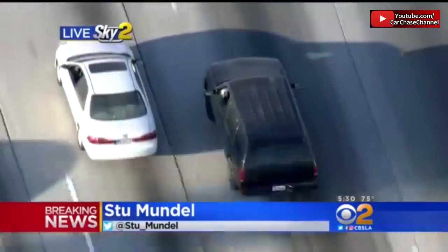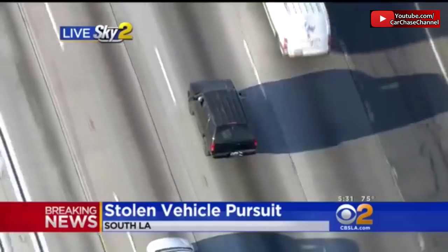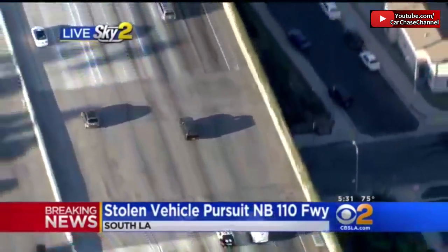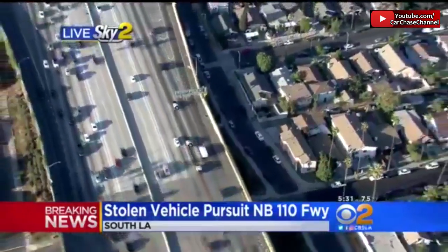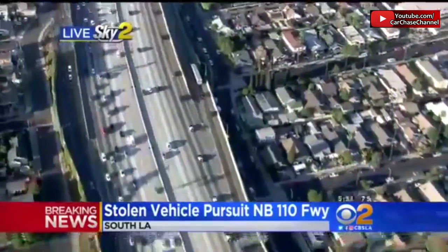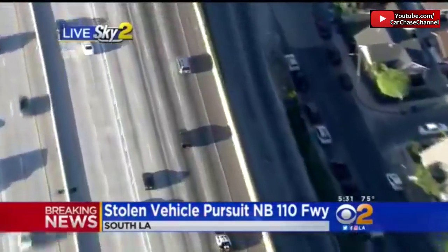Now we're northbound 110 freeway, just passing Gage. That's the car that they're chasing right there, or should I say Tahoe. That's a larger sized, older Tahoe that you can see right there. LAPD Harbor Division is chasing it. I'm getting a little bit wider shot right there, showing you the number of officers from the LAPD that are behind this vehicle, lights and sirens, northbound on the 110 freeway.